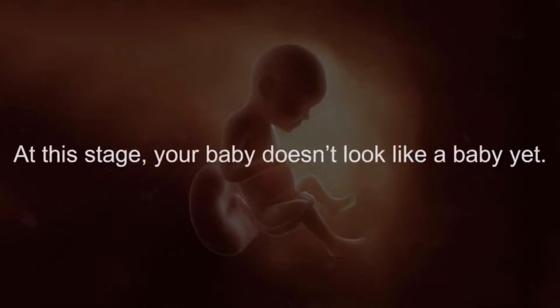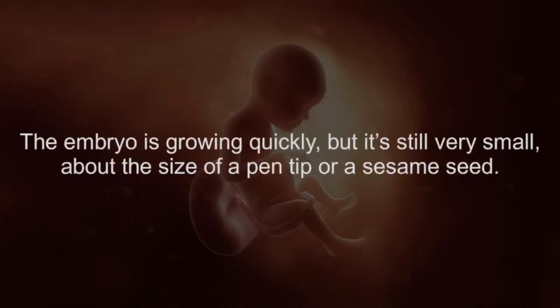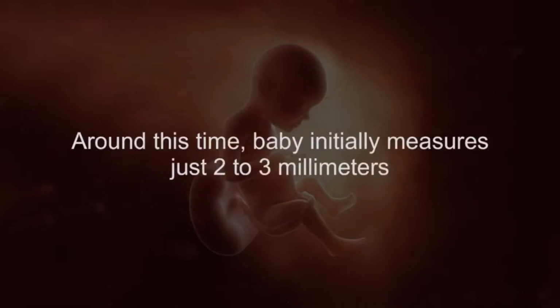At this stage, your baby doesn't look like a baby yet. The embryo is growing quickly, but it's still very small, about the size of a pen tip or a sesame seed. Around this time, baby initially measures just 2 to 3 millimeters.